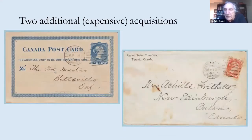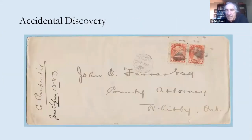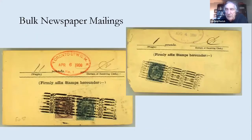Then I got the two very expensive acquisitions because I'm finding out that this darn material is as scarce as hen's teeth. But they're both Union Station duplexes. And then I found this in a box of junk that I had. I hadn't really checked that out. That was a kind of a ratty looking cover. Lo and behold, Union Station again. Well, what the heck's going on here?